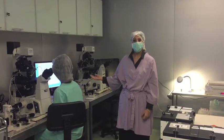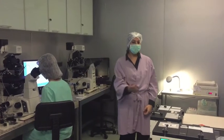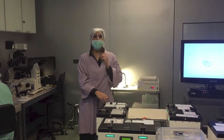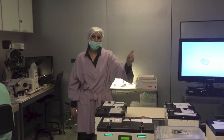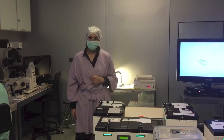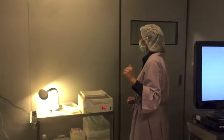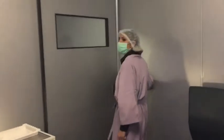After the ICSI or the biopsy, the embryo is then taken to this machine for culture, which could take up to 3 to 5 days. After the culture is done, it's then taken to that machine for further testing. Once the further testing has been done, it is then transferred to the embryo transfer room attached.